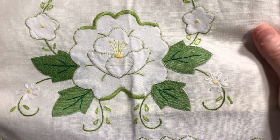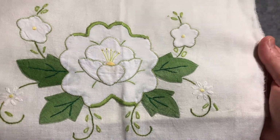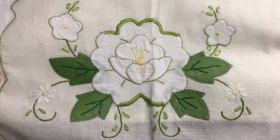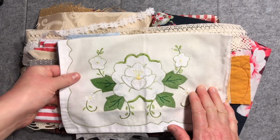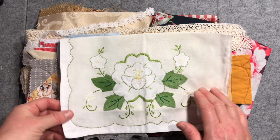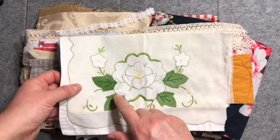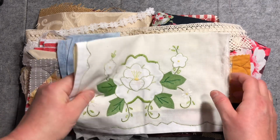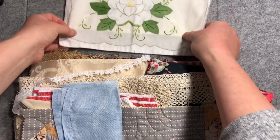Isn't this beautiful? A beautiful applique piece with greens and lovely stitched flowers, and it's on what looks to be a sort of pale green linen, and then this lovely edgework around it. It's just beautiful and so neat. I'm always amazed that people can do stitching that very neatly. Just make a bit more room so we can keep things in view.